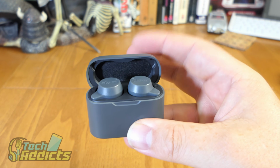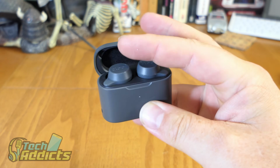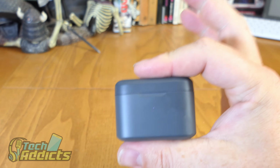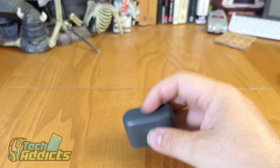There's a good spring in the door here, so it'll keep itself open whenever you want it to keep open. Oh, a little light just went on there. I don't know if you can see the white. Probably means it's pairing, but they are really dinky. I like that. They are really small.